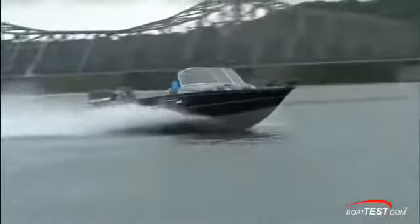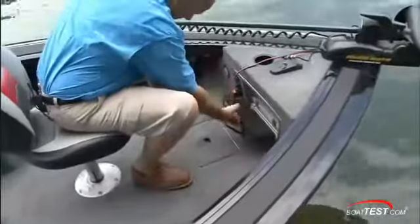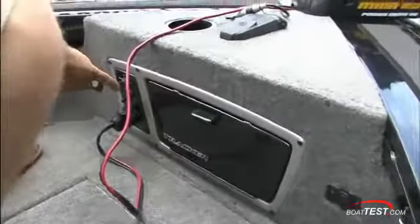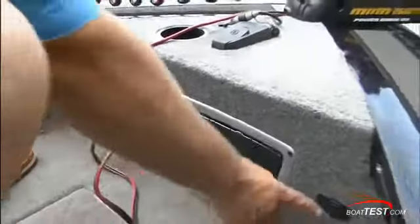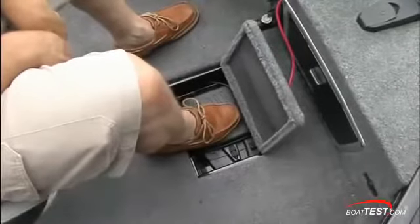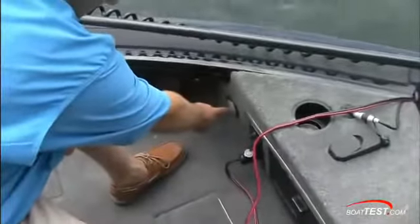Since the Targa V20 WT is intended primarily for fishing, let's check out her angling features. Starting in the bow, she comes with these two tackle drawers, and to port above the trolling motor plug are a switch to trim the outboard motor and one for the forward live well. There's also a 12-volt plug in this area. This hatch in the bow opens to access the foot pedal for the trolling motor. Forward to port is an LED light.